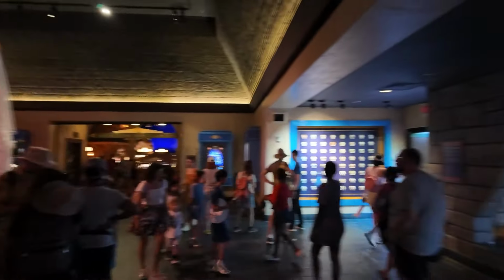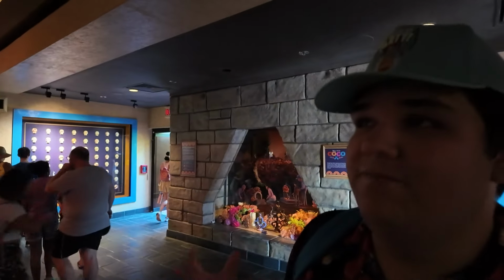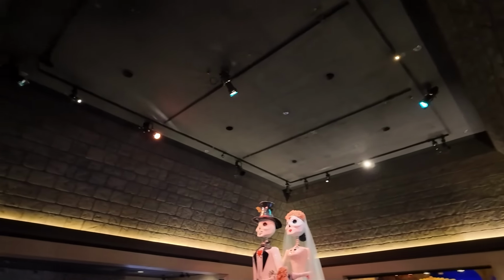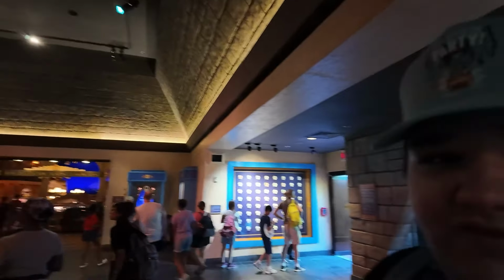I love the architecture in here too, because the pyramid itself, this is the pyramid. You can see the wall itself kind of looks like it's leading up like a pyramid. And once you go into the next big room, that's where it turns into the village that you enter. This pavilion is really jam-packed with details. It's one of those pavilions where every single time you go in this place, you notice something different, which is awesome.